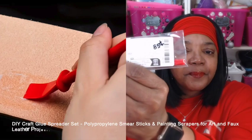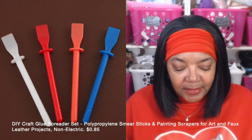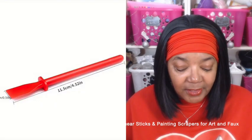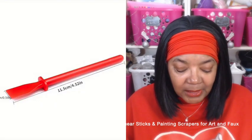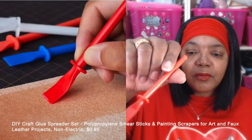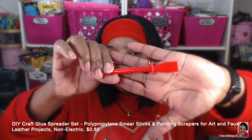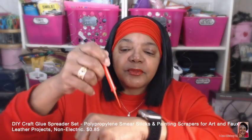So this next item here costs 85 cents. And this I thought was neat. If you are a crafter, this is something that I'm sure you could appreciate. This is for when you're applying glue to projects and you don't want to get that glue all over your hand. It almost reminds me of those little spatulas they came out with when you do facials, but this one I think is a lot better because it's slimmer, it's skinnier, and it'll allow you to be a little bit more precise, especially when you're working with glue.